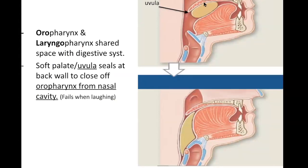So this whole area right here, so there's your nasopharynx right here, right? Your uvula, or soft palate, extends to the back of your throat right here. When you're chewing food and you have the bolus, right, you're swallowing it voluntarily, it's going down the back of your mouth. It's going to push that uvula right back and close off that whole nasopharynx area, and it's going to stop the food or drink from going up into that area right there, right?